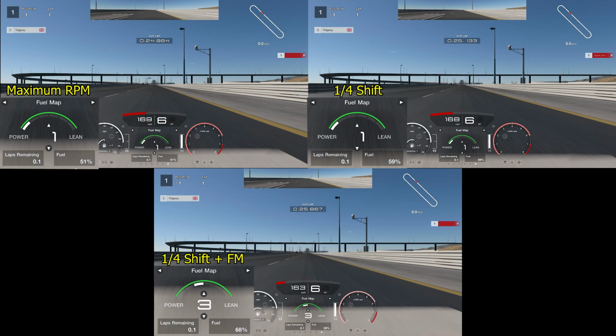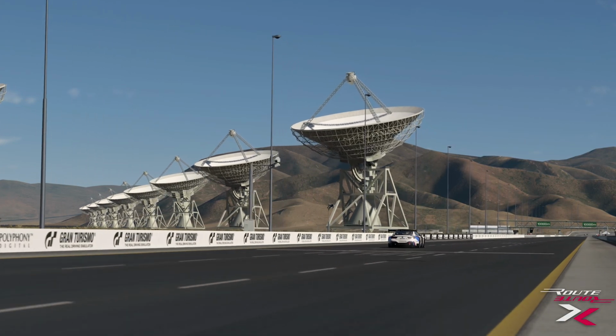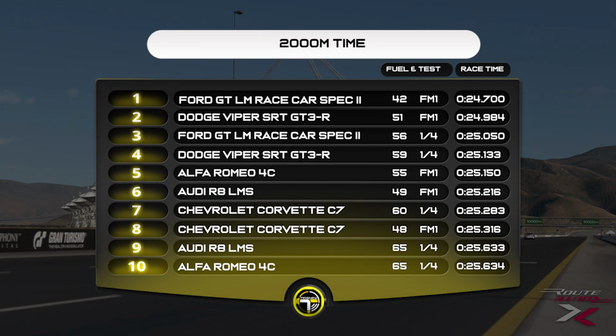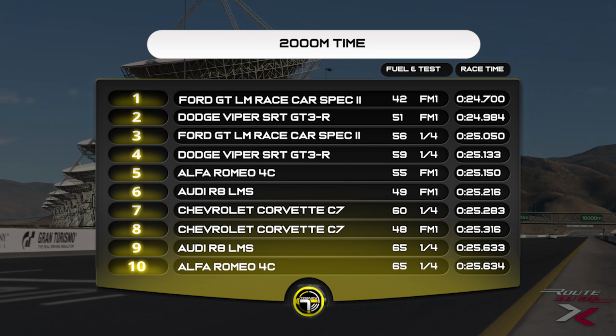Fuel map, again, avoid using that. And we're using 2,000 meters because, as I said, literally, 2,500 I felt actually was a bit too far when I was looking at it. So we jump to the results then, and this is what we're going to do next then. Let's have a look at what's happening here. So this is just overall performance. You see the Viper in P2 there, so you know it's got a good amount of power. It's competing there with the Ford GT.